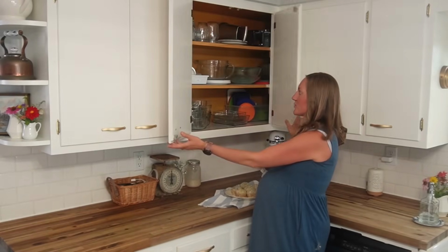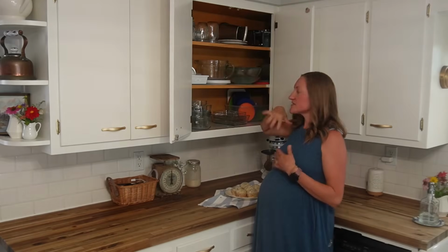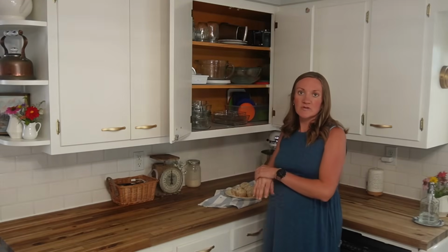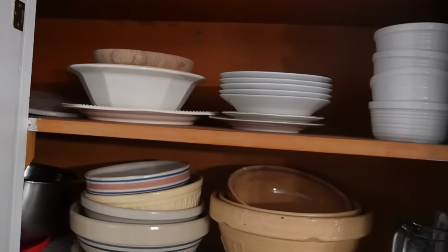Over here, we have our organization storage containers, some extra jars at the top, cheese graters, some extra things that I don't use a whole lot because it goes way back in the corner, same as down below. It's kind of the Narnia cupboard because it just goes around the corner and you don't want to lose or drop anything back there. So those are the items that you use maybe once a year, twice a year, that you stick back in the corner.